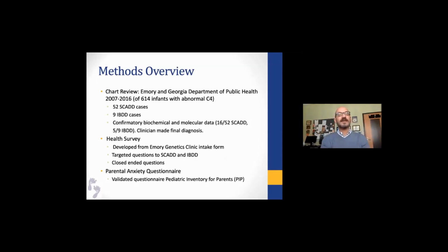There were 52 cases of SCADD and 9 cases of IBDD based on confirmatory biochemical, and occasionally we had molecular data. So we only had molecular data for 16 out of 52 of the SCADDs and 5 out of 9 of the IBDDs. And the final diagnosis was based on what the clinician said to the newborn screening program. If the clinician at the time said, this child has SCAD, then we counted that as a case.